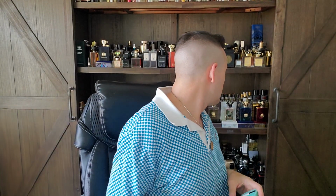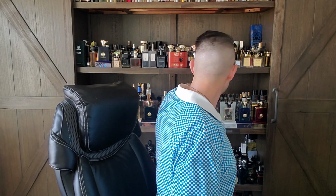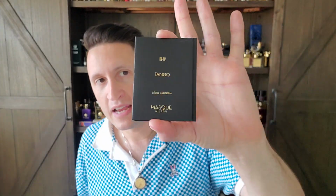They only have three fragrances. Okay. So that'll be a cool little house to get into. Maybe one day we will do a live stream or something. So then we have some Mask Milano fragrances. One is Tango, which I do not think I have a review of on the channel yet, but I have a discovery atomizer of Tango, so I will be doing a review of it. It's a Cecile Zarokian creation that smells like a Cecile Zarokian if you know her work. And then we have Russian Tea, which I actually do have a bottle of, so you'll be getting a full review on it at one point on the channel.